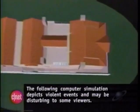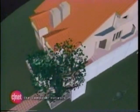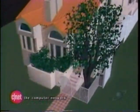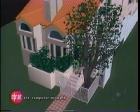Engineers and forensics experts who were given unprecedented access to the Simpson-Goldman murder scene have assembled this scenario. You're seeing an overhead aerial shot of the Bundy Drive geometry of this section of town, where you can see there's a number of condos side by side. This area is where the murder occurs. In reality, it's covered up with trees. There are steps and a gate and a dirt area beside the front entryway and a patio. But we took the tree out so you could see that.